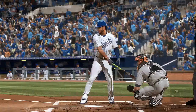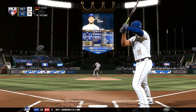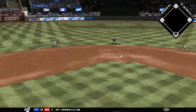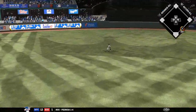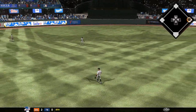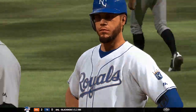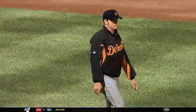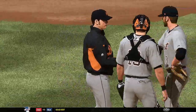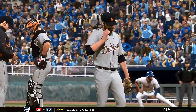Now we go to the bottom of the 5th. Hosmer up to bat. Remember, he had a home run earlier in this one. We'll see what he can do in this at bat. And this one's going to be ripped up the middle. That is going to be a base hit, and that is going to get Hosmer on board, as the Royals start off the 5th with a single from their first baseman. Nice job there for the Royals, getting something going for themselves.